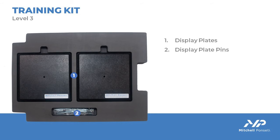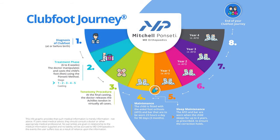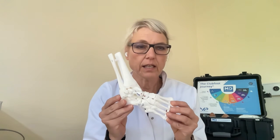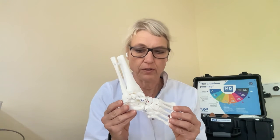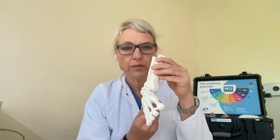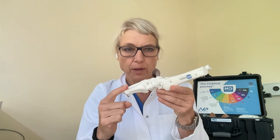So now I would like to take you on that clubfoot journey again. And we start with point 1, get a good diagnosis. So we have that perfectly created clubfoot deformity model where you can analyze the whole pathoanatomy of a clubfoot. We have that hindfoot varus. We have that equinus position of the heel, of the calcaneus. We have the forefoot adduction. We have the forefoot supination. We have that hyperpronated first metatarsal, which is creating the cavus deformity of the clubfoot.